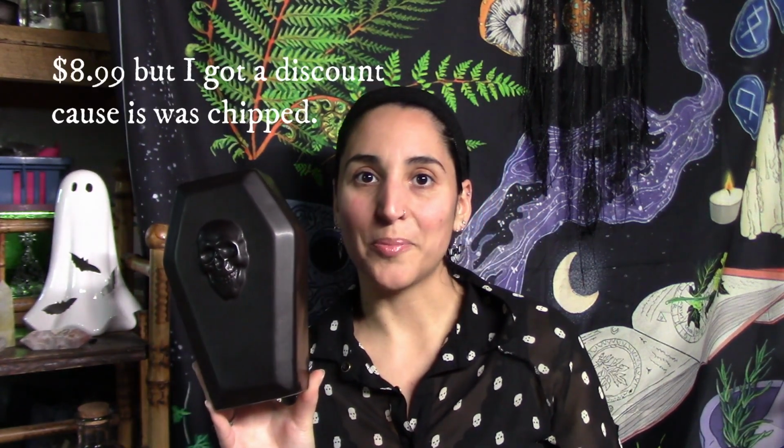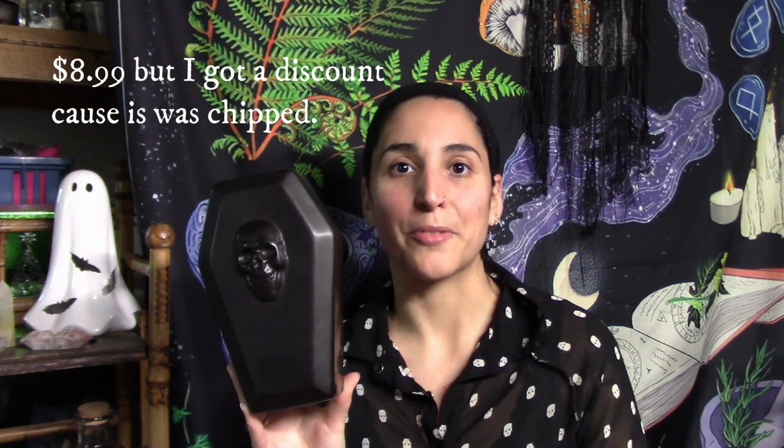The next item is very similar to that, where it is black and it has a skull. This is a vase. I plan on putting some really awesome flowers in here. Not just for Halloween, this is going to be a year-round piece for me. The skull planter will be a year-round piece for me as well.